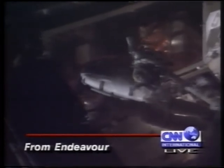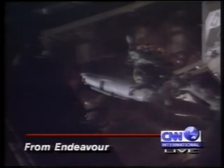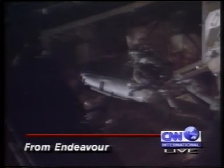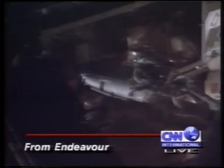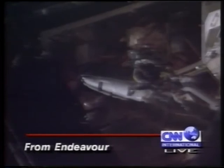You spoke earlier about that they trained for this mission in underwater tanks. How different is it to train underwater and then here in space? Story Musgrave talked about that on television earlier this evening, and he said that the tank training was certainly good training, but it was nothing like really what it is in space.